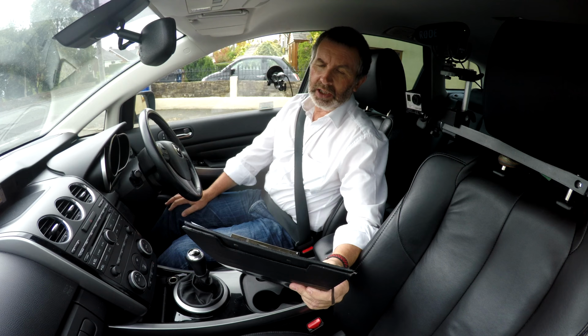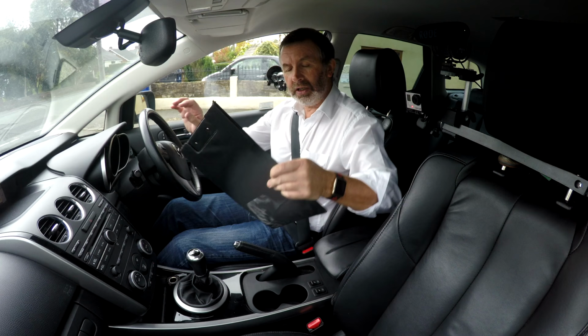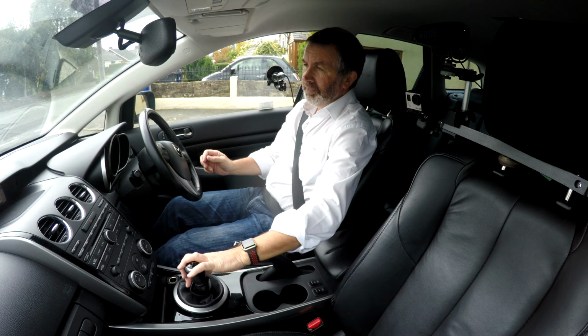0-60 time of 11.3 seconds, and a top speed of 124. We've had a few of these in the past, and they're usually really good sellers. Very good specification, nice driving position, look good, and economical as well. I'll just take you for a ride in it. Let's just see where.